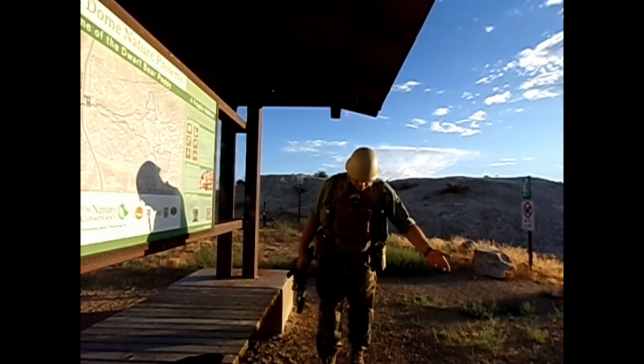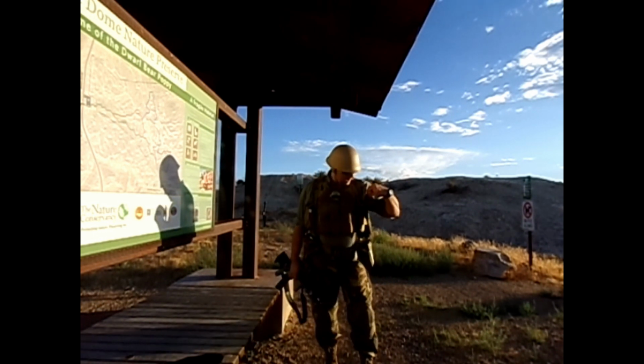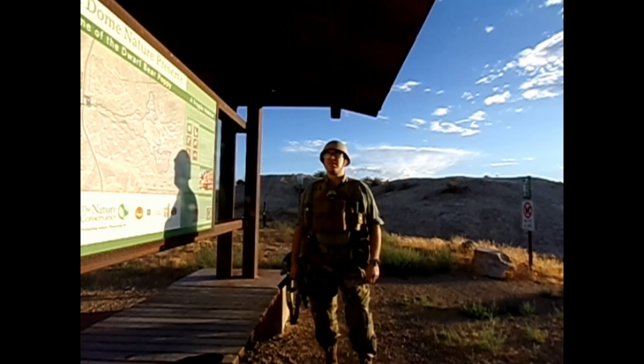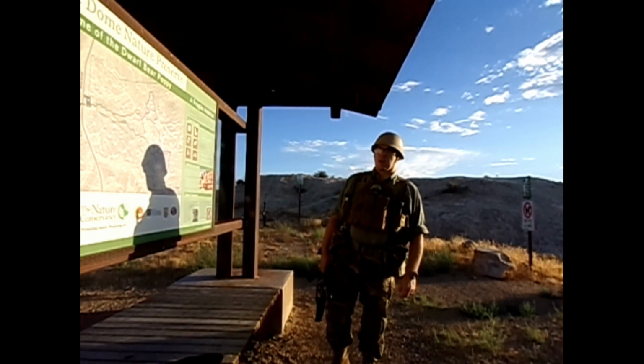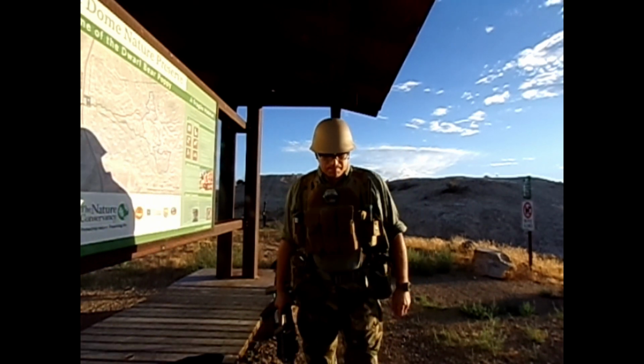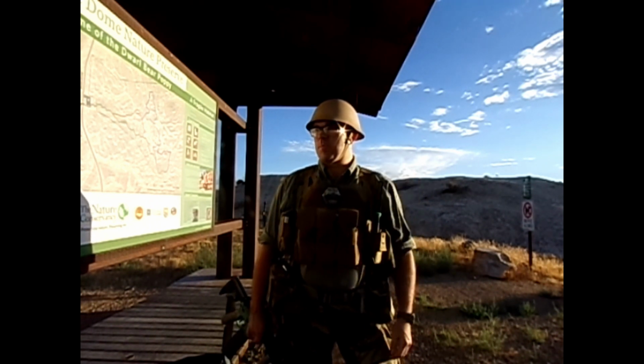The outfit's not really that much changed. Same boots, same pants. This is a shirt from DI. That's like a Goodwill for you people who are outside of the Utah bubble. Invictus plate carrier from AR500. Yes, it has steel plates in it.